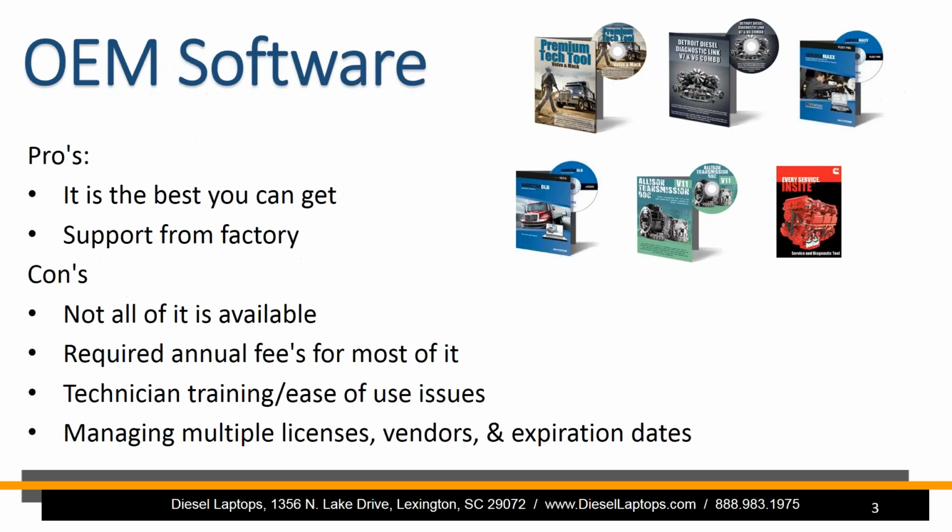So first of all, let's talk about the very, very best thing that you can buy in the marketplace, and that is the OEM software. So that is what the dealerships use. You cannot beat it. There are a couple vendors that get really, really close, but OEM software is always going to be king of the hill. So that's the best part about it. However, the bad part about it is not all of it's available. And most vendors now have gone to a required annual fee to use it.